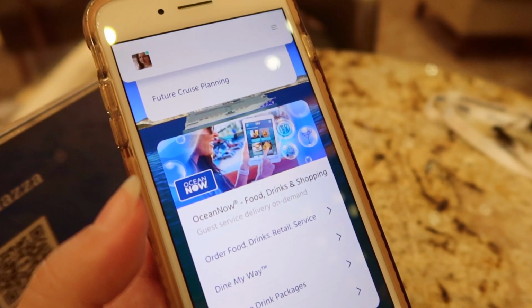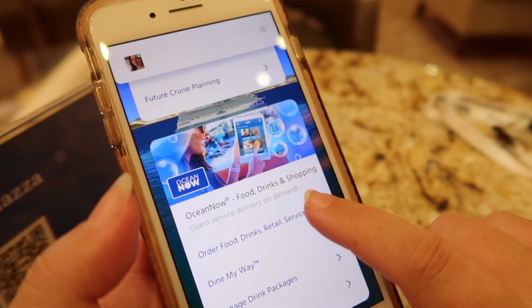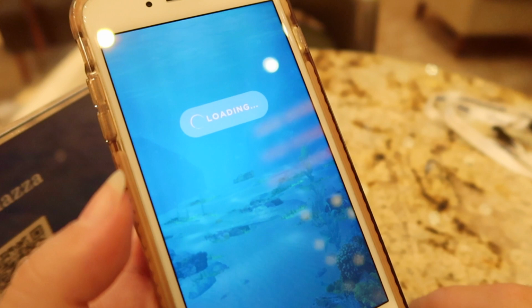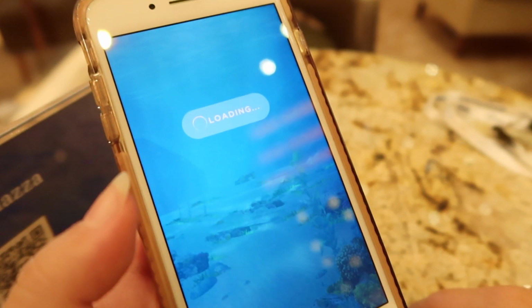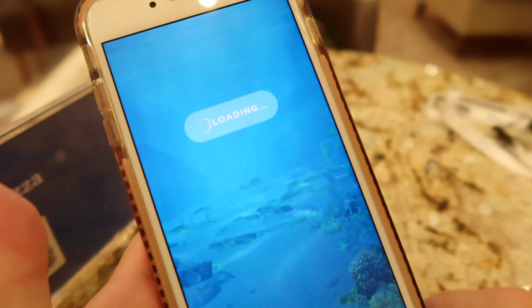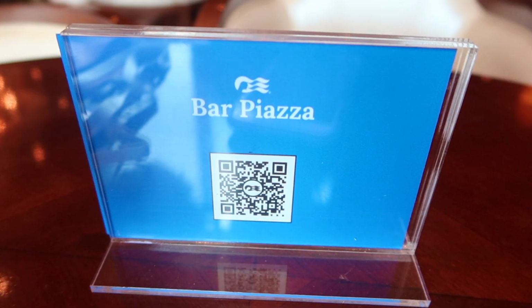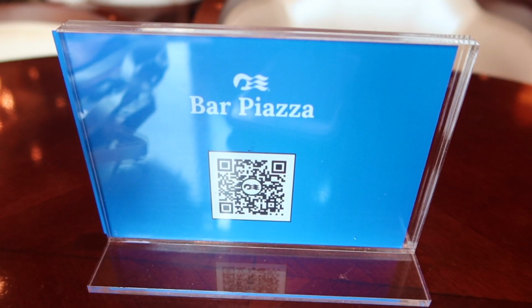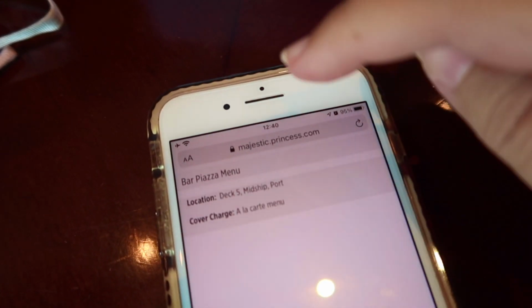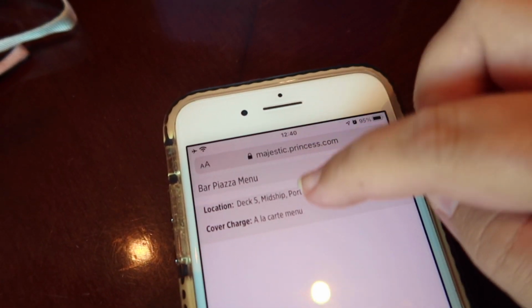It was then time to head down to deck 5 to the bar Piazza, where I tried to order a drink. However, my Medallion app wasn't working properly. It just kept saying loading and wouldn't actually show any menu or the ability to order a drink. I then tried to use the QR code, however, the QR code wasn't working either. It was just coming up with where I was and wasn't showing a bar menu.